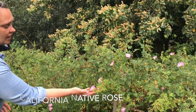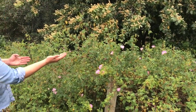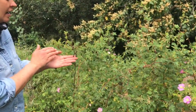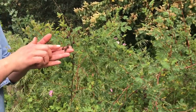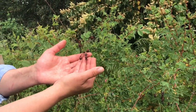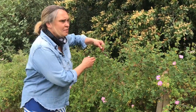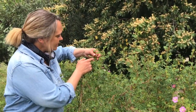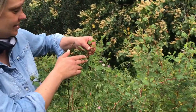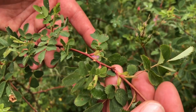This is from the native California rose. So once these beautiful flowers are done blooming, they leave behind rose hips. These rose hips, Native Americans make into tea. It's a delicious tea, and it'll also help with your stomach problems. But be careful when you come up and smell those flowers, because just like other roses, it has thorns. So be careful about those thorns.